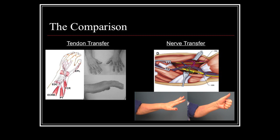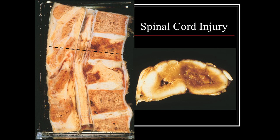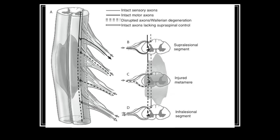So with the spinal cord injury, we separated what we call the supralesional segment, all the normal stuff still connected to the brain; the injured metamere, the part that's been squashed and has lost a lot of the central gray matter, so it has the equivalent of a nerve injury because the cell bodies to those axons are lost, and so you actually lose the muscle associated. Then we have the infralesional segment. So this is essentially normal, healthy spinal cord, normal, healthy nerves coming off of it, but the brain can't talk to it very well because of the injury in the middle.